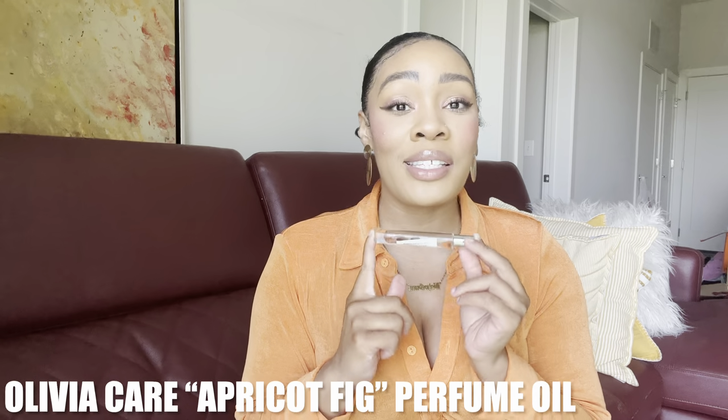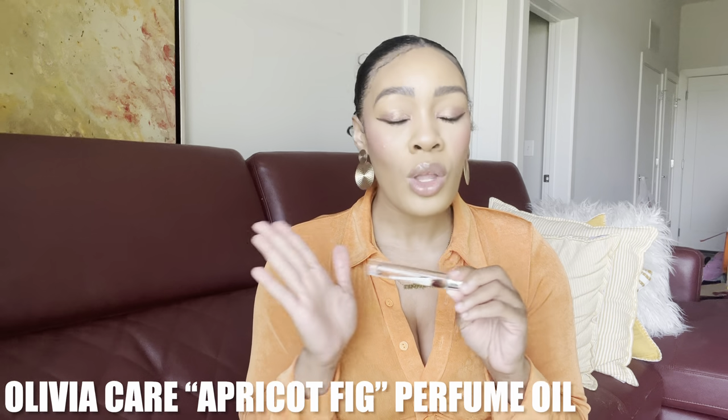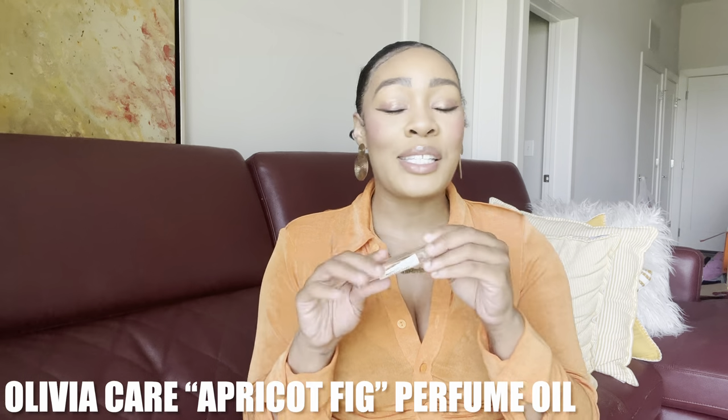I was wearing this, which is part of the reason why it's almost empty. I was wearing this with my Victor & Rolf Flower Bomb Ruby Orchid. When I tell y'all, I was smelling like the juiciest peach in the tree. Like, it just smelled so bomb.